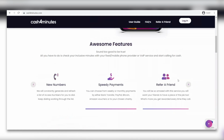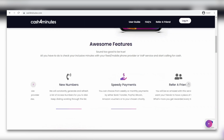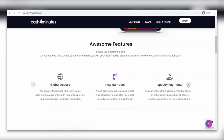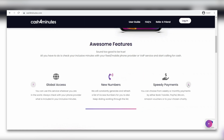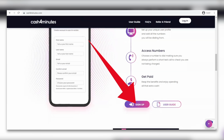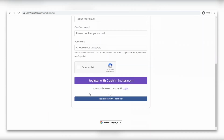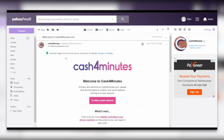If you scroll down again, you will be shown the website's awesome features like global access, new numbers, speedy payment, and refer a friend. Like always, they have their own description, so you can read those if you want to have a better understanding of these features. First, you're going to need to sign up by clicking this button right here. Go ahead and fill up the details being asked. Once you're all done and signed up, they will send you an email confirmation, so make sure that you go ahead and check that out.